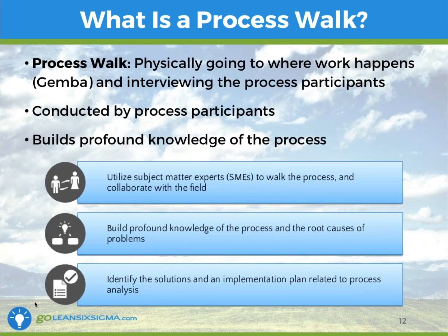And the idea here is that you're really trying to build profound knowledge of the current state of the process. What is happening today? What is the process today? And in order to do that, you got to talk to the subject matter experts. We call them SMEs, those that actually do the process. The big proponent of lean, the principle of lean, is involve the people that do the work. And this is a great example of when those people would be involved. And ideally, again, you're trying to build profound knowledge of the current state.